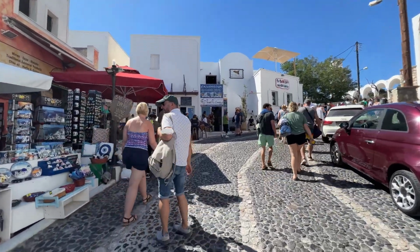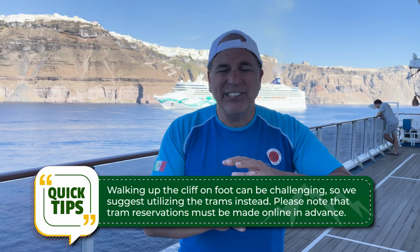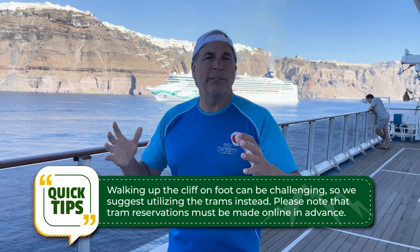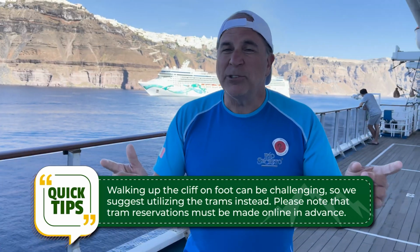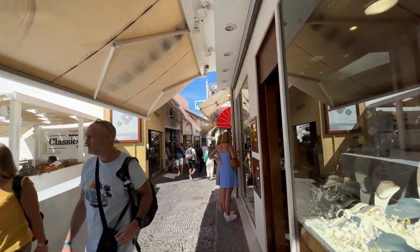Number two tip, so many people love coming to this location because it's beautiful. But what they don't understand is to walk up that cliff is really, really demanding. Unless you're a great athlete, it's going to take a lot out of you. And once you get up there, it's pretty crowded. So we would highly recommend to take the tram up. That is the way to go. But the problem with the tram is there's a long line. So you got to get ready for that. However, once you're up there having fun, there's tons of great shopping. We're going to show you a little of that coming right up.